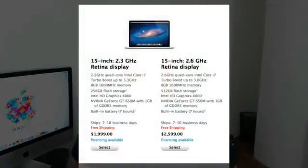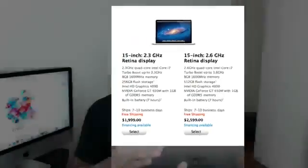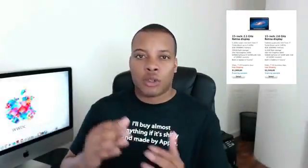And they'll come in two different models. The first one will start off at $2,200, and that'll feature a 2.3 gigahertz Intel Core i7 quad-core processor and 256 gigabytes of flash storage. And then the second model will start off at $2,800. That'll have a 2.6 gigahertz quad-core i7 processor, and that'll come with 512 gigabytes of flash storage. And that flash storage can be upgraded. Again, both of these machines can have the RAM upgraded from 8 gigabytes all the way up to 16 gigabytes.